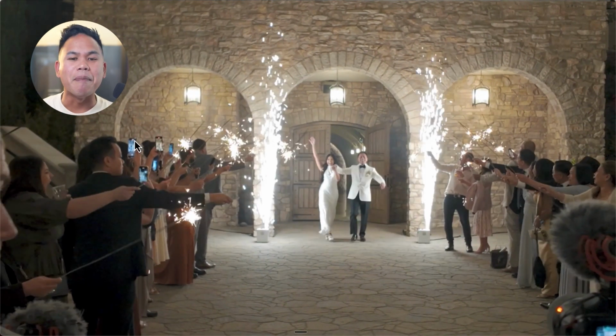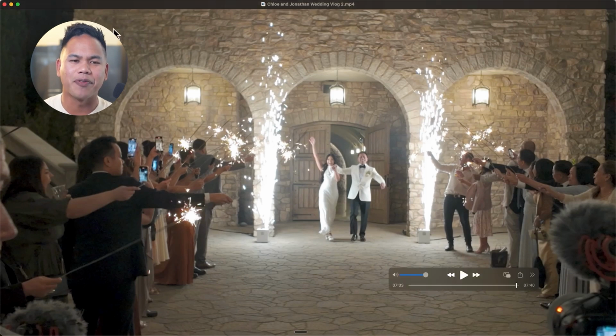This was an amazing shot. This happened outside of the cave. The couple came from the upper area down the elevator and through this cave right here. We have my cold sparklers set up. This is my third and my fourth one, and we had everyone lined up.